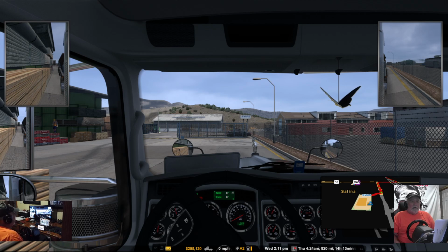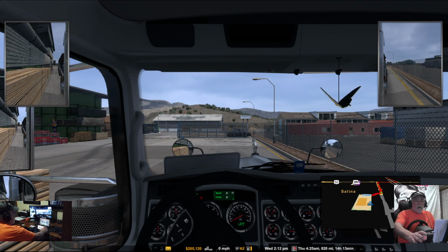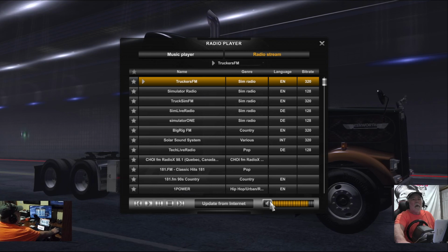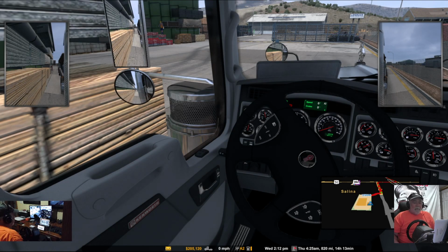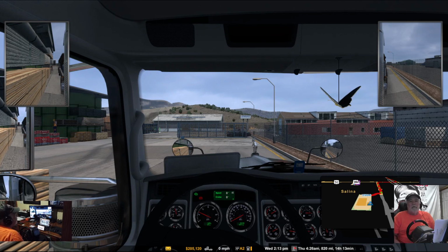Okay, let's take a look. 820 miles, and I have got how much fuel on board? Am I looking at the right dashboard? Yes. Whoa! Evidently, I had a radio button here. Okay, now, let's take a look. Okay, we've got 1,311 miles left on our tank. Yeah, 820 miles to go, so I'm good on fuel.